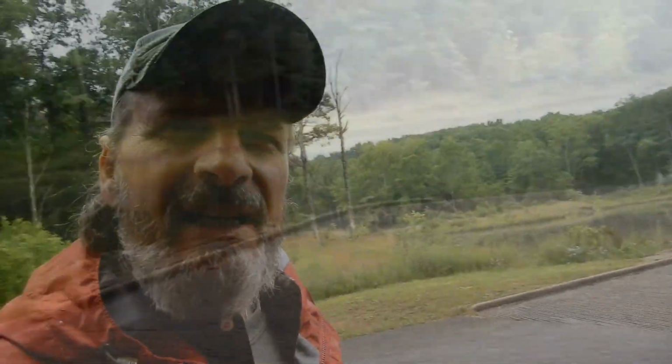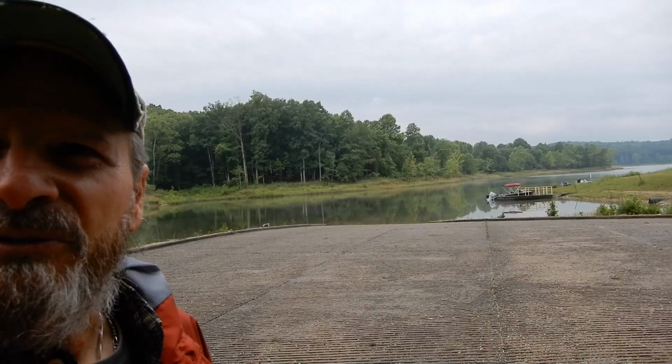Was able to get it over here to the boat ramp right there, which is pretty nice. Went ahead and tied it up to the boat dock, which is pretty nice. And we're going to get out there. That rain has pretty well finished up. Take a look at that lake right there. That is beautiful. Absolutely beautiful. So really looking forward to this trip. Glad you came along. Let's go on an adventure.